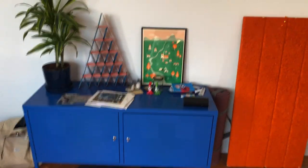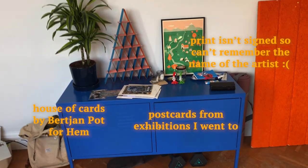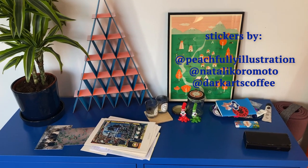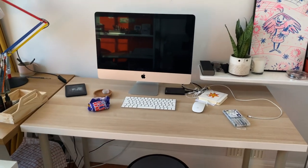Next up, and I'll just go through quickly, in these shelves I just store different art materials that don't fit anywhere else, and like cameras and that sort of thing. Here I've just got several little things, yoga mat. Here we have my computer desk.